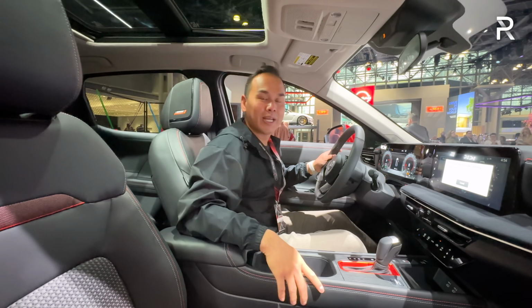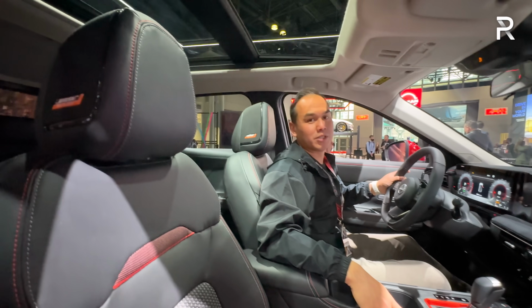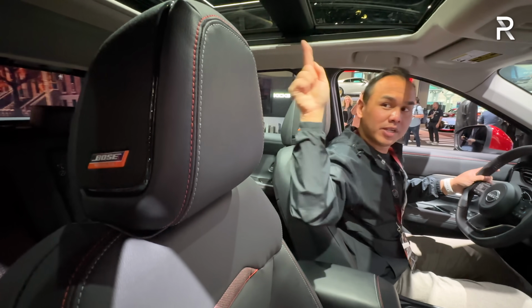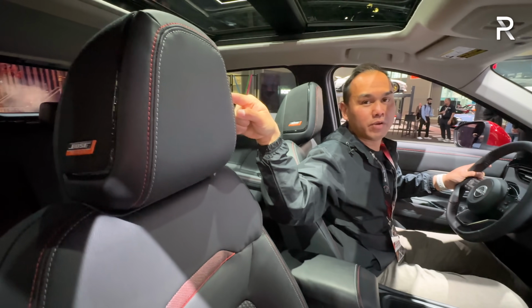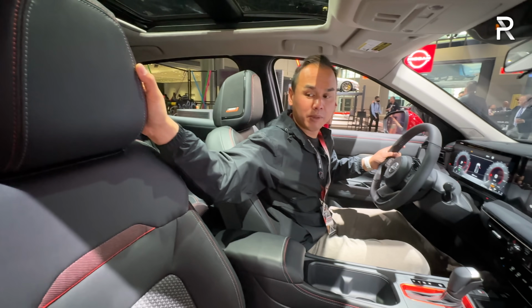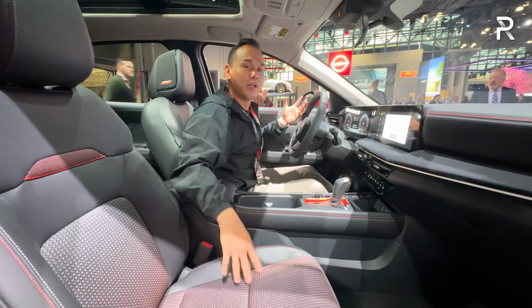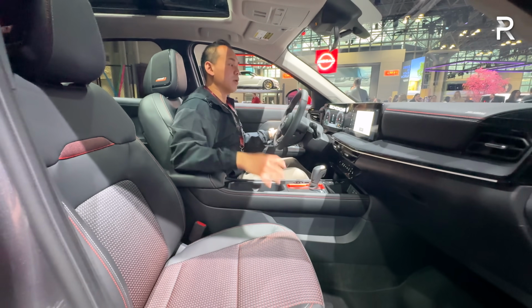And then my tester also has the upgraded 10-speaker Bose stereo system. The cool thing about this car is the old Kicks had speakers in the driver's headrest. The new one also added it to the passenger headrest. So again, that's a really high premium touch. Looking forward to eventually driving this, testing out the audio system. If you guys are an audiophile, the Kicks is definitely gonna have an impressive Bose upgraded audio system.